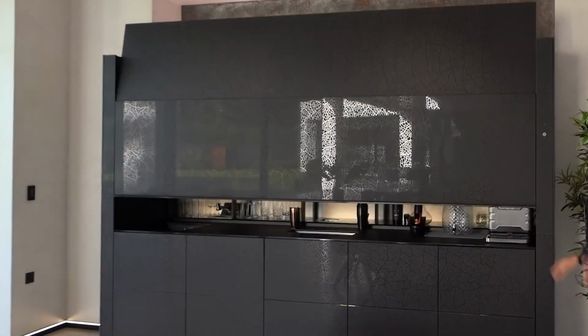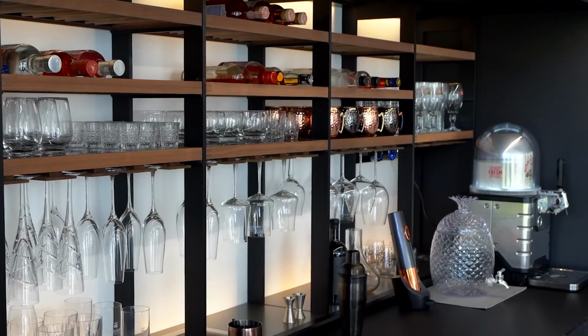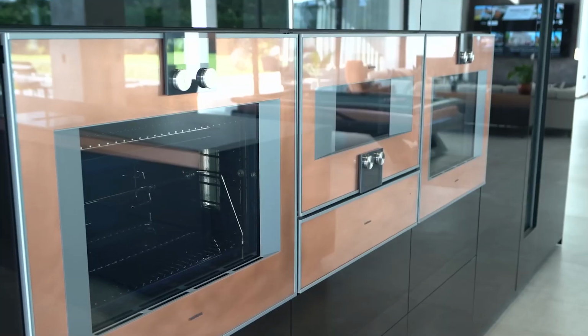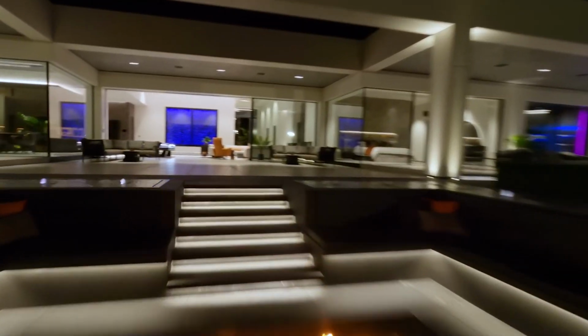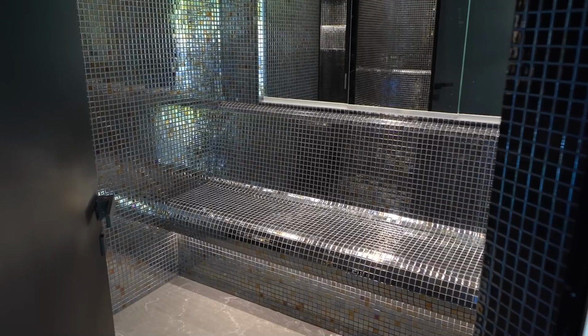Even the bar exudes understated sophistication. A fluted marble front, brass footrail, smoked glass back shelving, and a select few bottles staged for aesthetic impact. Technology and comfort are seamlessly integrated. Security and automation are fully functional, yet visually invisible, allowing the house to appear effortless and timeless.